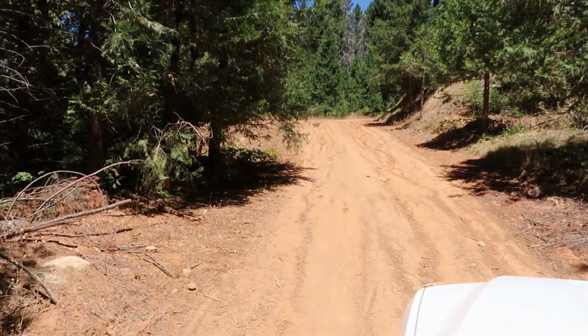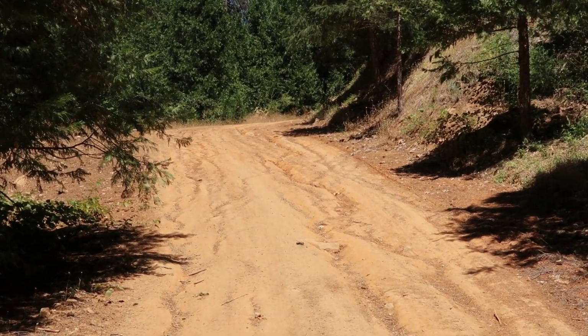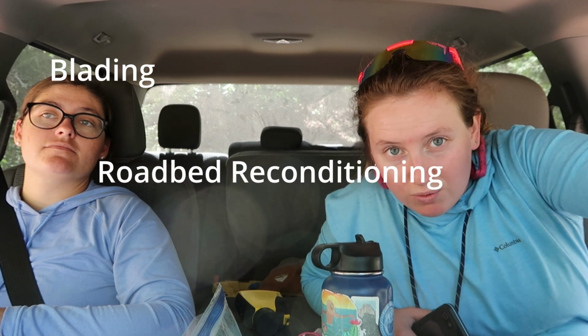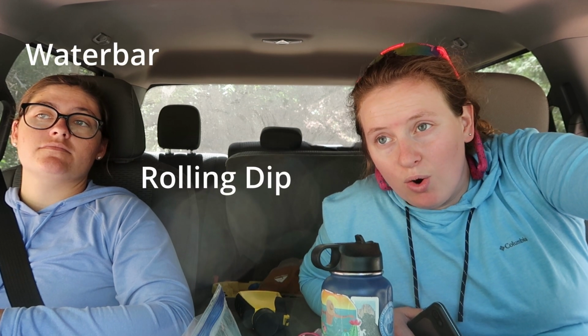Okay, so what we see in front of us is a really good example of rutting caused by a drainage element that isn't functioning correctly at the top of this slope. So we assess it down here, we look at it, we see that it's causing damage to the road, and then we drive to the top and we're like, okay, we need to fix the road by either blading or roadbed reconditioning or roadbed reconstruction, depending on the severity of it. And then we go to the top and we say, these are some things that we can install. So mostly it's a water bar or a rolling dip that we put at the top of some kind of slope to divert the water away from the road to stop further rutting.